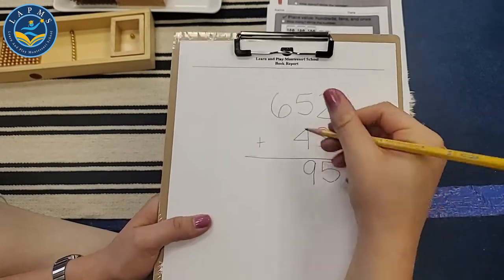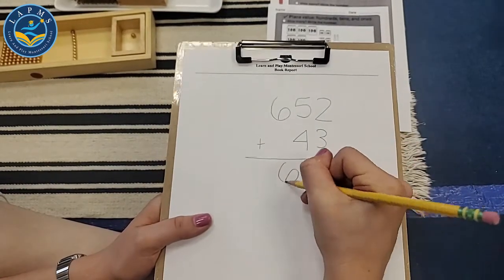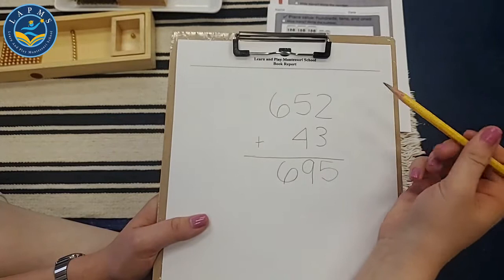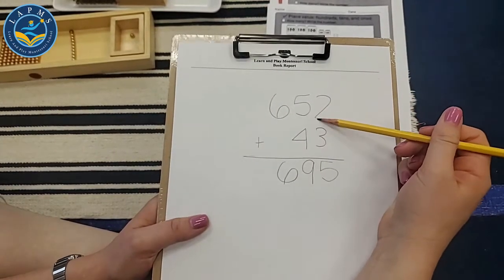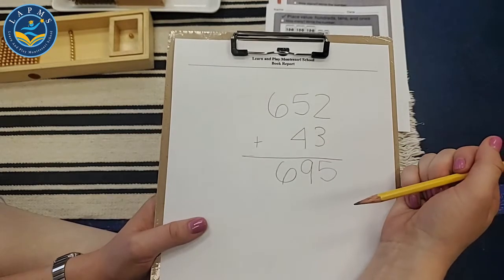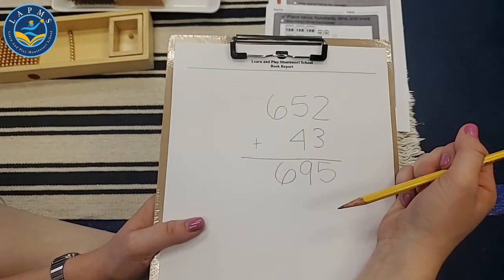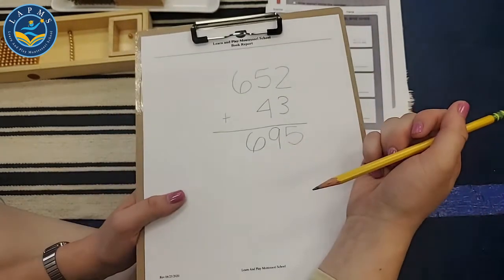9. Super. And 6 plus 0? 6. So we can see here 652 plus 43 equals how much? 695. We're doing real big numbers here.